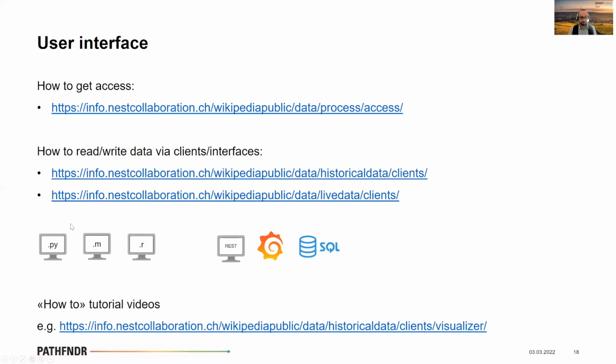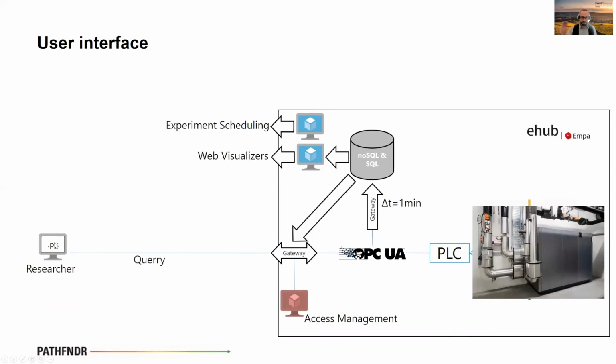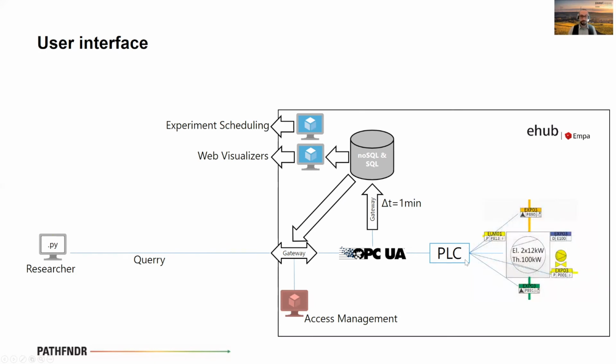For the example of the Python client, how does this look like if you want to do an experiment? First of all, schedule or having access, sure. Then schedule the experiment, again, for the example of the heat pump. Typically, the system is operated by a local controller, a PLC. There, the state of industry controller is implemented, right? That just switches on the heat pump if heat is needed. Nothing predictive, nothing fancy, state of industry.